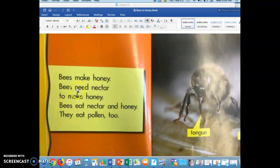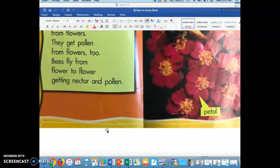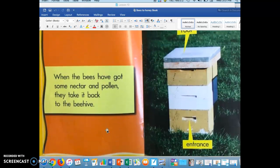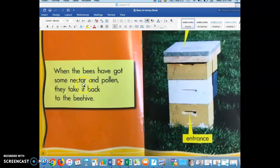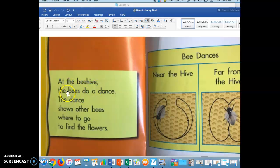Bees make honey. Bees need nectar to make honey. Bees eat nectar and honey. They eat pollen too. Bees get nectar from flowers. They get pollen from flowers too. Bees fly from flower to flower, getting nectar and pollen. When the bees have got some nectar and pollen, they take it back to the beehive. At the beehive, the bees do a dance. The dance shows other bees where to go to find the flowers.